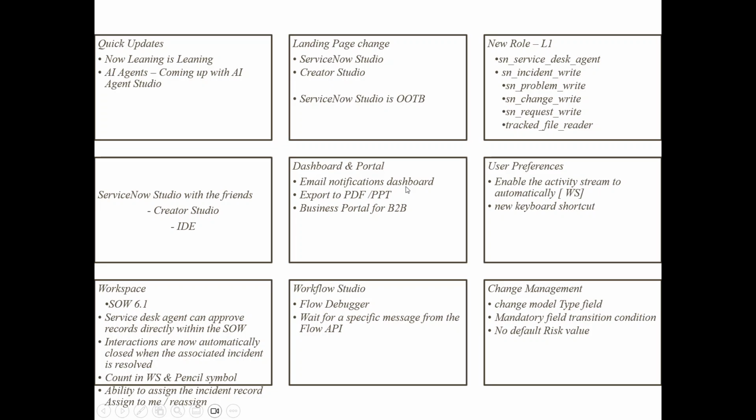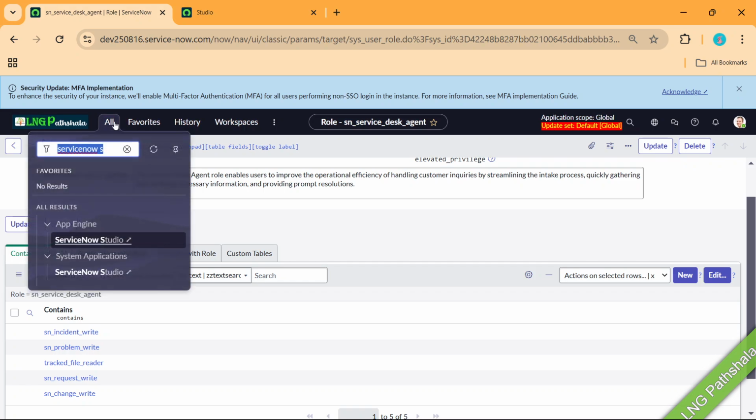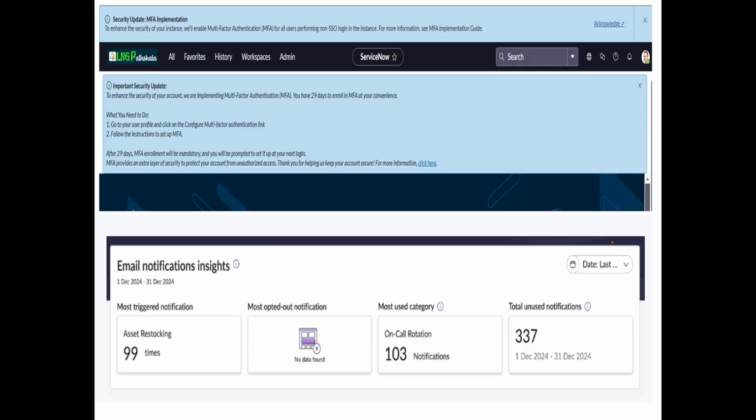Now from the dashboard perspective, ServiceNow introduced a new dashboard for email. My management wants to see the top 10 emails going out. Unfortunately, I'm not able to show you this email dashboard here, it is not available as of now, but I can show the screenshot. This is the email notification insight. You can see how many are going out by category and total unused notifications. A big dashboard is available, which is accessible only to the admin as of now. If admin wants, they can give access to other users as well. But currently, as a release candidate, it is not available.